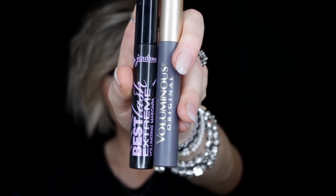My favorite mascaras, number one is the L'Oreal Voluminous Mascara. This is in the color Blackest Black. I also like Carbon Black too. This stuff is amazing. It makes your eyelashes so voluminous, so long.